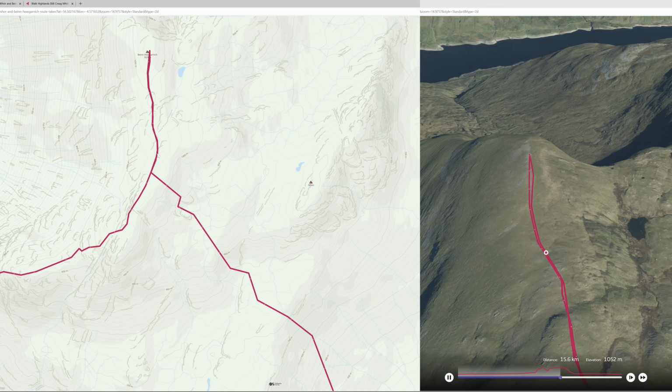Total distance is around 25 kilometers. With the cycle, it reduces the walk down to 14 kilometers. From here, going to head west.